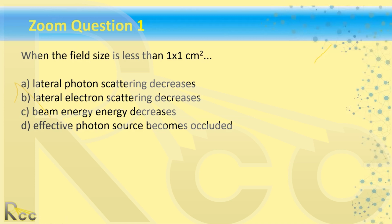Chetty. Okay, great. When the field size is less than 1 by 1 centimeter squared: A, lateral photon scattering decreases. B, lateral electron scattering decreases. C, beam energy decreases. And D, effective photon source becomes occluded.